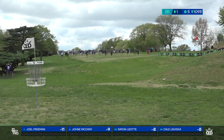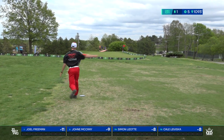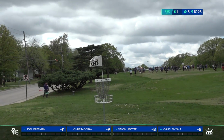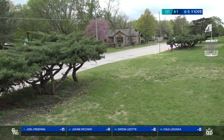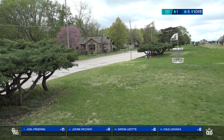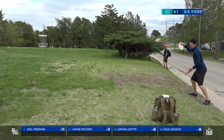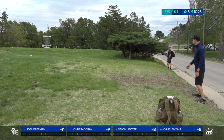I mean, this course is already difficult. So when you factor in these conditions, it's going to be a round where you are just, please keep the disc in bounds. Please keep the disc in bounds. Wow, look at the wind just take that away as he lands it perfect. That goes from a routine drop in from 10 feet, which I guess that doesn't even exist today. There's nothing routine.